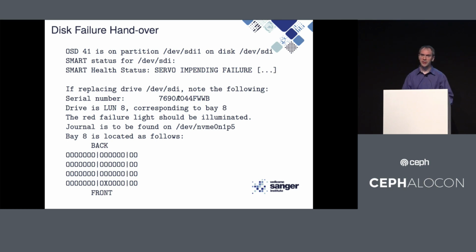So we always provide the serial number to give our data center colleagues the obvious thing to check. Pull the drive out, is it the right serial number? Yes, great. If not, plug it back in, Ceph will sort it out. Finally, we blink the light on the drive bay and tell you which journal partition the journal was on, because if you're going to rebuild that OSD with a fresh drive, you need to use the same partition.